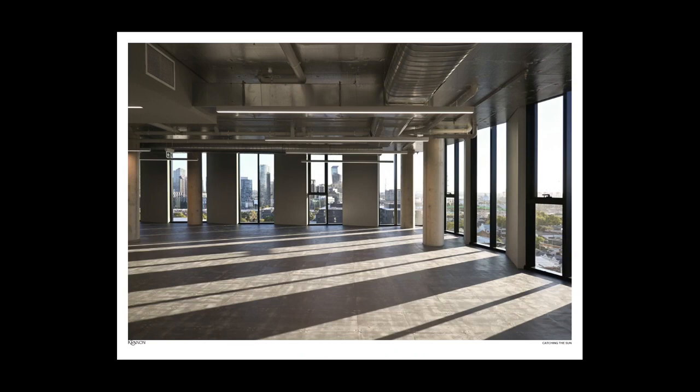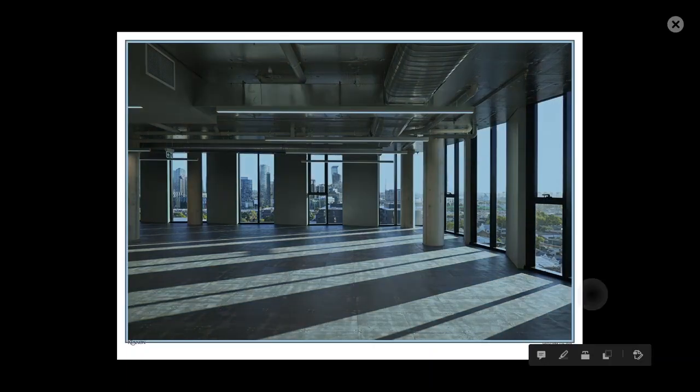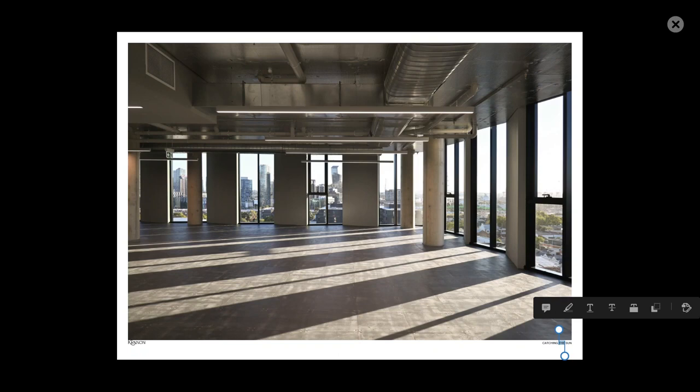And then the interior space looking south towards the CBD, this is late in the afternoon when the sun is pushing around to the west, but you do have a beautiful light quality, high ceilings, and these are the return faces of the solar panels, which can be utilised for internal office use.